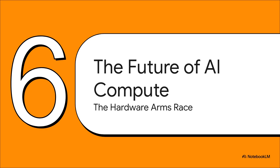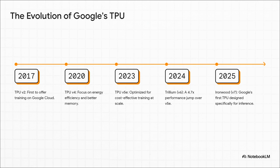All right, let's wrap up by looking ahead. Because this whole battle between GPUs and TPUs, it's really just the opening shot in what has become a full-blown hardware arms race. I mean, just look at how fast the TPU has evolved. From the first version that brought training to the cloud, to generations focused on efficiency and cost, and now to the latest chips like Trillium and Ironwood that are delivering insane performance jumps. The pace of innovation here is just staggering.